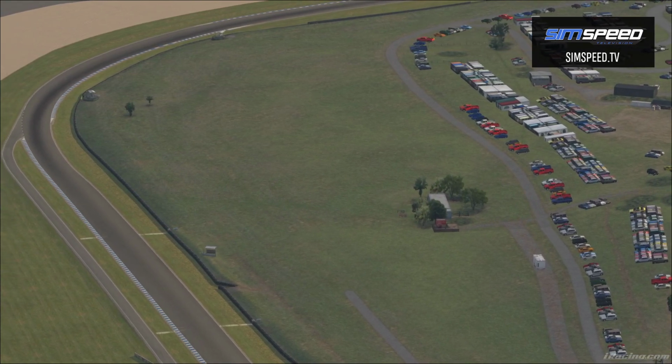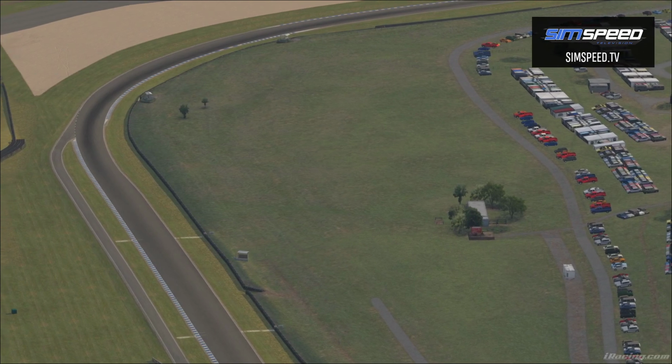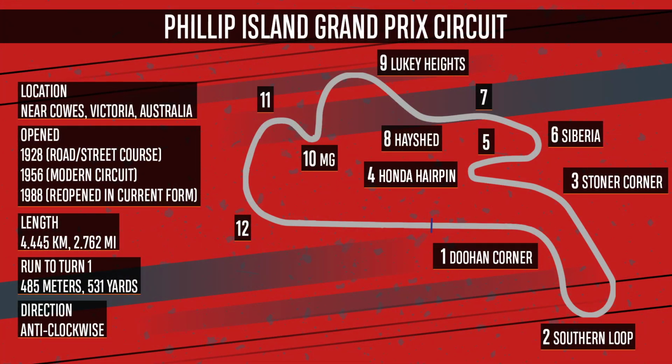Yeah, that's it. Phillip Island, obviously lots of high-speed corners right close to the water here in the south of Victoria. Ready to go racing for 20 laps, as you say. Quite a cold track tonight. We're seeing some incredibly fast laps.